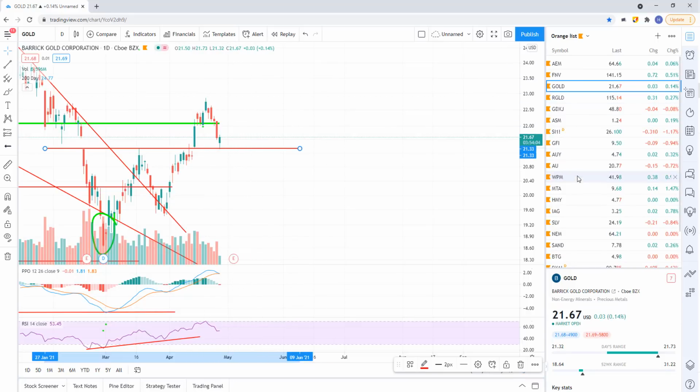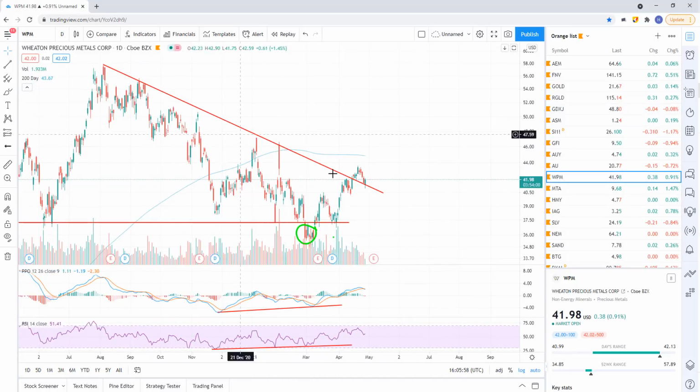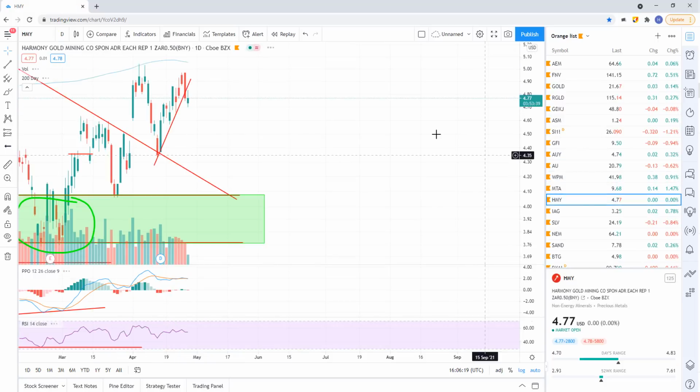What else looks interesting? Wheat and precious metals, WPM. You can see here's your downtrend line that we broke out from. So you break out, come back in, back test. The Fed obviously has the potential to foil this. If they come out and they are more hawkish, then gold could break down here, and this could be a false breakout. But as of right now, it's bouncing off support, and I think it's likely going to move higher.